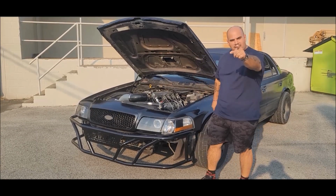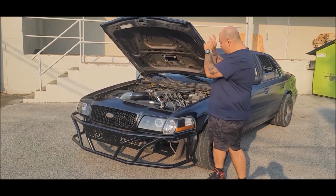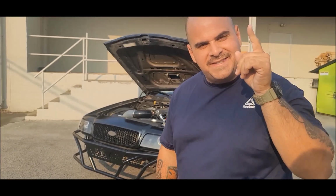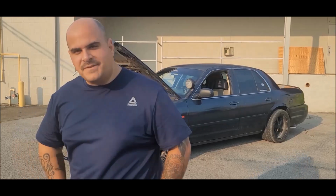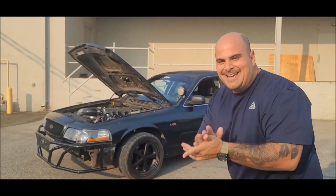Because today, we're going to end that debate once and for all. Ford, Chevy, Coyote, Hellcat, which one is the best swap to do for your Crown Victoria or Panther car? Time to bruise a few egos and hurt a few butts. Here we go.